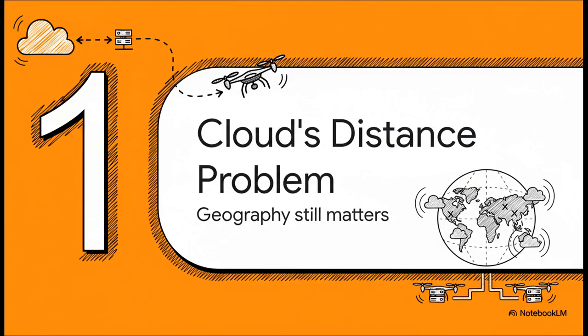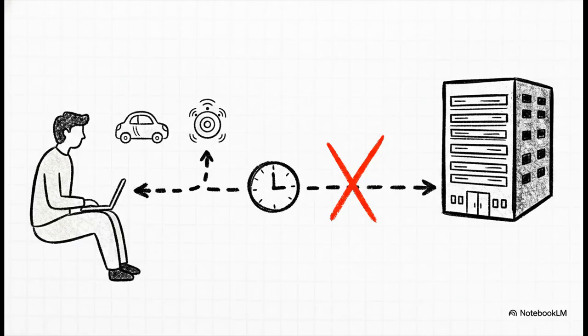Okay, first things first. We have to understand the fundamental challenge with how the cloud works right now. Because it turns out, even in our super digital world, distance still really matters. So here's the crucial thing to get. When you use an app, your data often has to travel hundreds, sometimes thousands of miles to a massive data center, and then all the way back. And even traveling at the speed of light, that trip takes time. We call that delay latency.